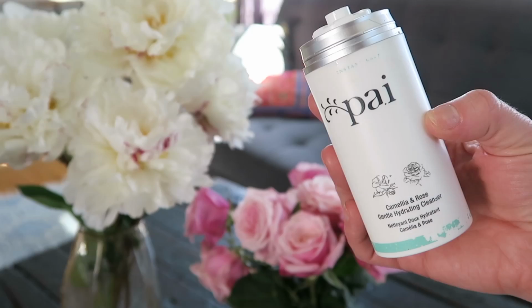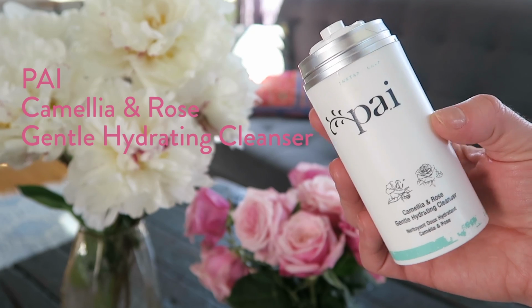I tried really hard to open this up to see if I could get anything more out of it. Did not succeed. This is the Pi Instant Calm Camellia and Rose Gentle Hydrating Cleanser. This is a lovely cleanser, but it is very expensive. And I have found the one from Trilogy to be quite similar of an experience. So I don't know if I will repurchase this anytime soon just because Pi is a really expensive brand, but this is nice. Really lovely.